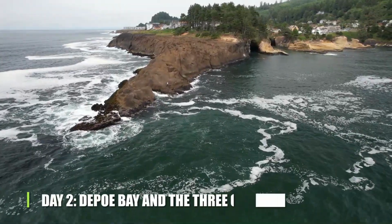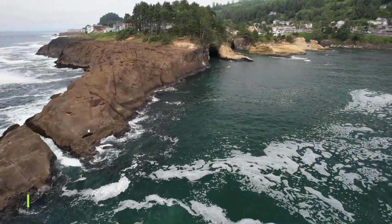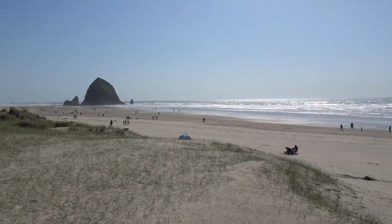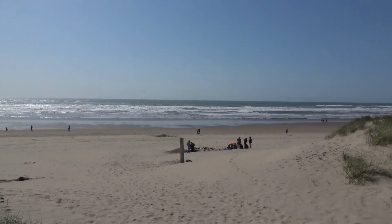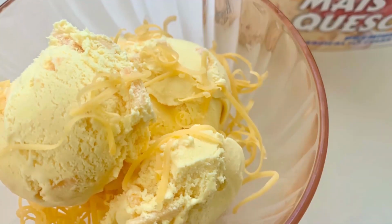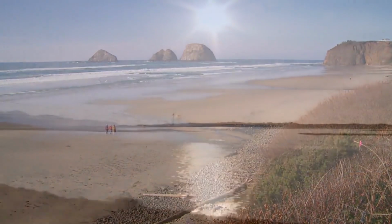Day 2. Depoe Bay and the Three Capes Scenic Loop. If you're traveling from Cannon Beach, take the 101 south, and you're about 40 miles from Tillamook, in dairy country with lush green fields. Don't miss the opportunity to sample local produce in the form of cheese and/or ice cream. Look for the Three Capes Scenic Loop fork just south of Tillamook.